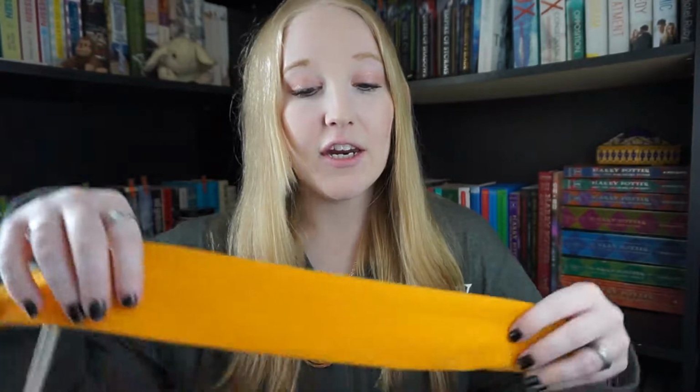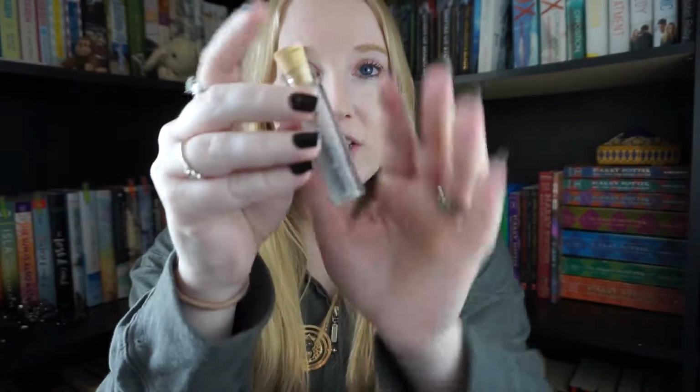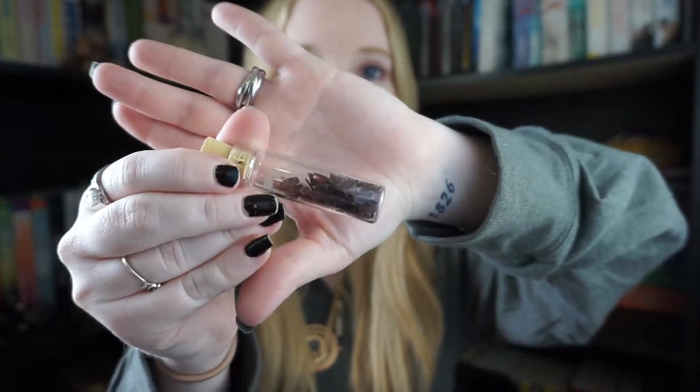And so with every wand purchase, you got a free wand bag and a free essence. So the one I got was, I'm not quite sure how to say it, it's either Griffin or Gryphon, because it has a Y in it. I think it's probably Griffin Talon, and it's just this vial right here. You can see the name on it, and then it has little stones in it. So cool. I love this so much, and to have my very own wand is just beautiful and amazing.